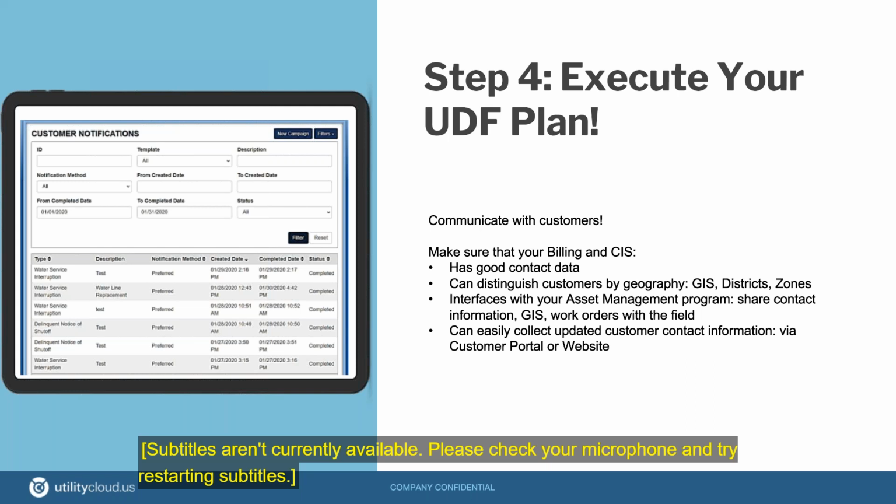It's always a good thing to have your utility bill and customer information system integrated with your asset management program, so that you can go into your asset management program and, when you're going to do a hydrant flushing, pick a zone so that your zone can communicate back to your utility billing and customer information system on who the customers are in that zone. So again, a way for you to easily collect updated information from your customers.